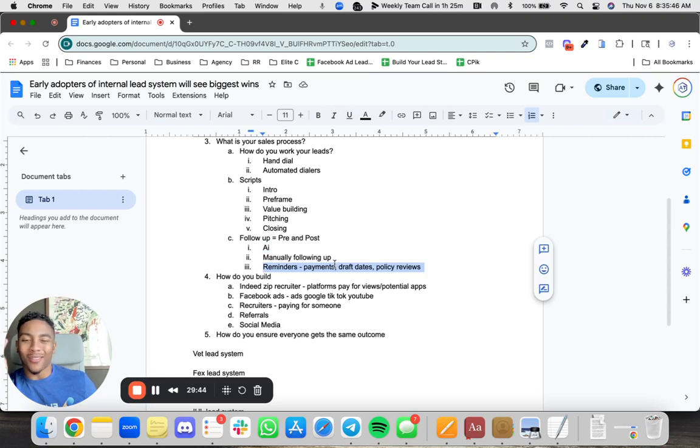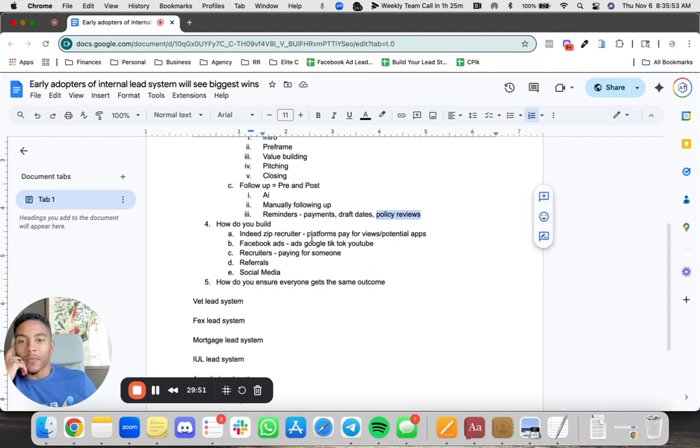These are annuities. So you're not really going to have it set up the same way. Definitely policy reviews, definitely referrals, staying in contact with them. How do you build? This is going to be pretty hard. I'm going to be honest.